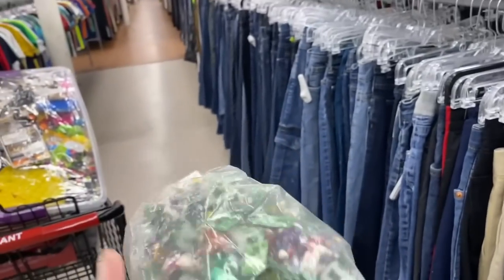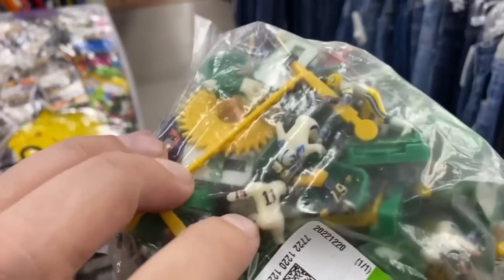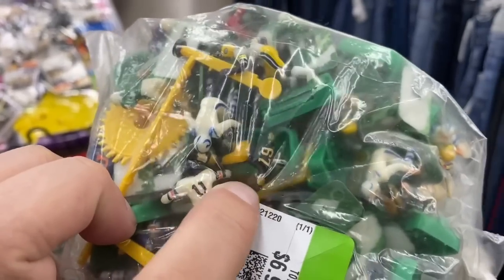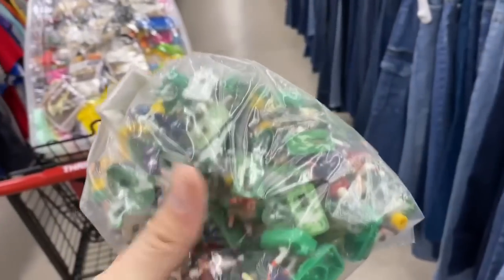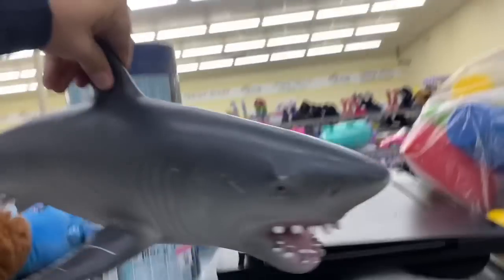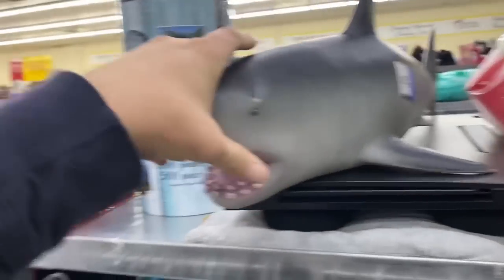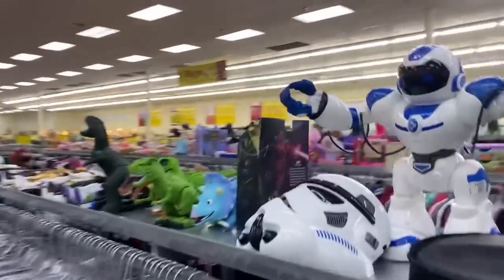I'm gonna grab it because it could be worth reselling these little pieces. There's some Chicago Bears, maybe some Pittsburgh Steelers. All right, let's put that here for now. And look at this big old shark. Look at that thing. That's kind of cool. Oh, what's this down here?